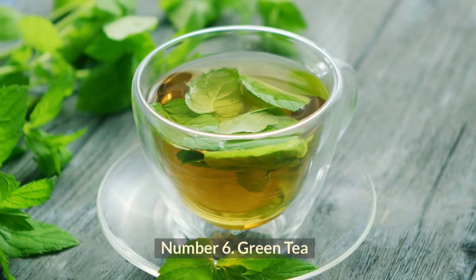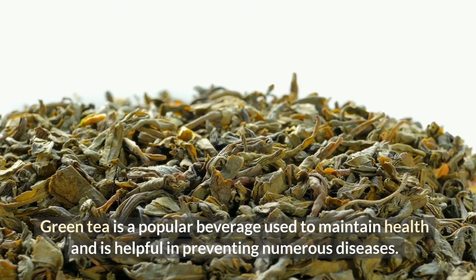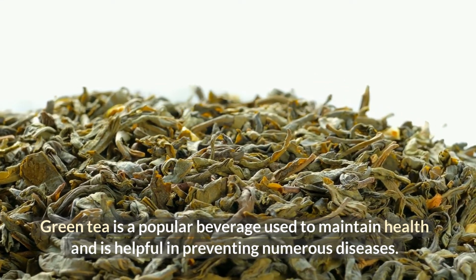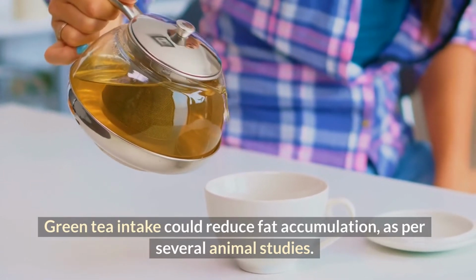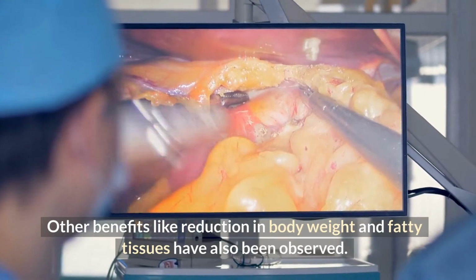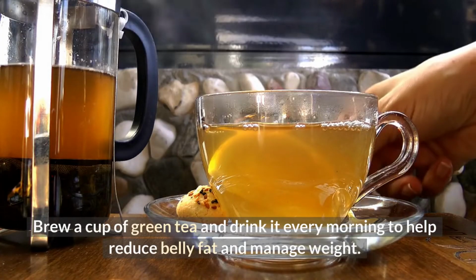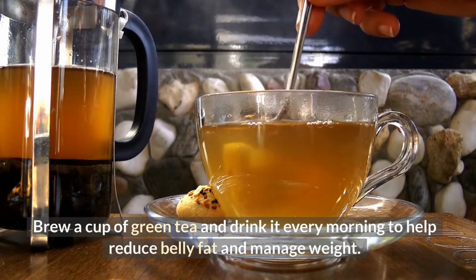Number 6. Green tea. Green tea is a popular beverage used to maintain health and is helpful in preventing numerous diseases. Green tea intake could reduce fat accumulation, as per several animal studies. Other benefits like reduction in body weight and fatty tissues have also been observed. Brew a cup of green tea and drink it every morning to help reduce belly fat and manage weight.